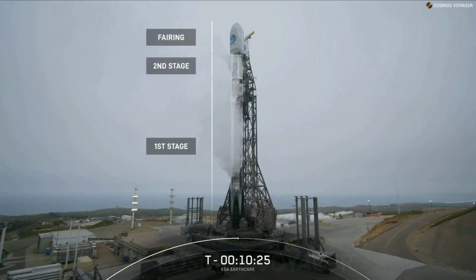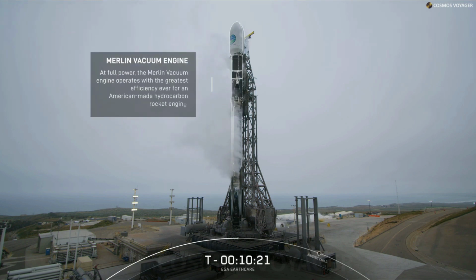Continuing down the vehicle, we have the second stage. Now, the second stage is powered by a single Merlin vacuum engine, or MVAC, which is optimized to perform in the vacuum of space. After stage separation, the MVAC will ignite and carry the payload to its final orbit. The Falcon 9's first and second stages are connected via the black inner stage, which houses the MVAC engine and the system that decouples the two stages during stage separation.